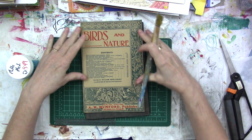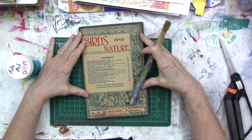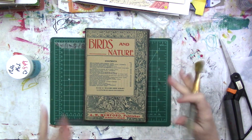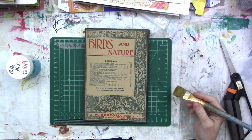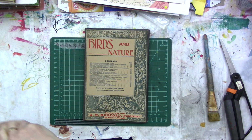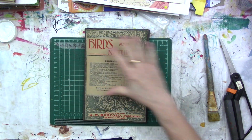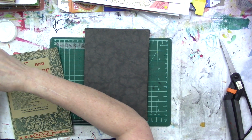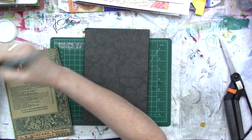But I don't want the sheen that Mod Podge gives, even the matte finish. You know, you have kind of a sheen and I didn't really want that. So I'm hoping this matte medium will give me what I'm looking for. It will hold this down, keep it from crumbling, and not give me too much of a sheen.